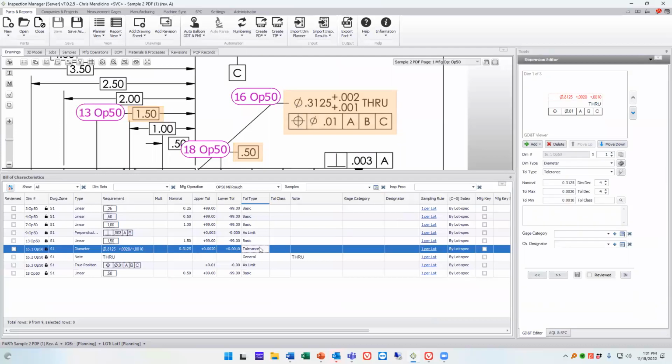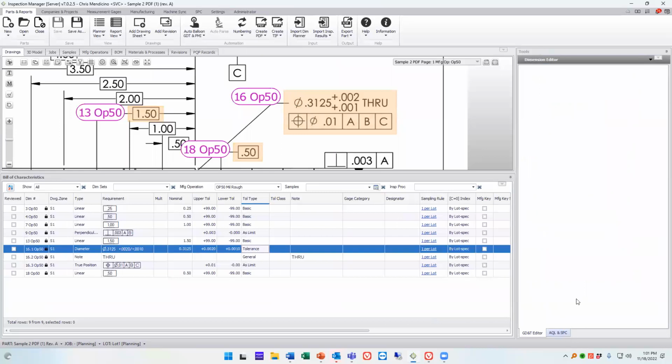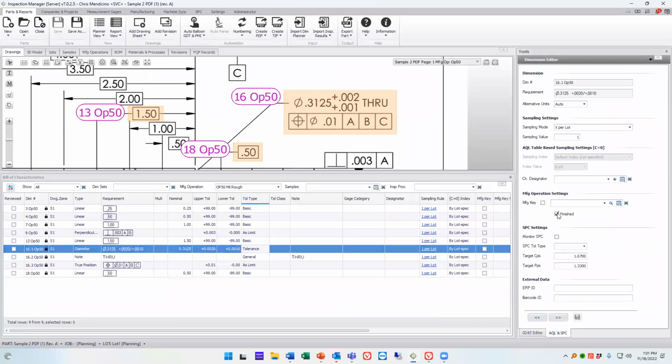That's actually interesting, Brian. I'm not sure if I personally was aware of that. It makes me wonder, because we can identify a feature as finished or not, but I'm not sure if that's something that's going out in the CSV file today. So maybe that's something that we can look at. Oh yeah, sure.